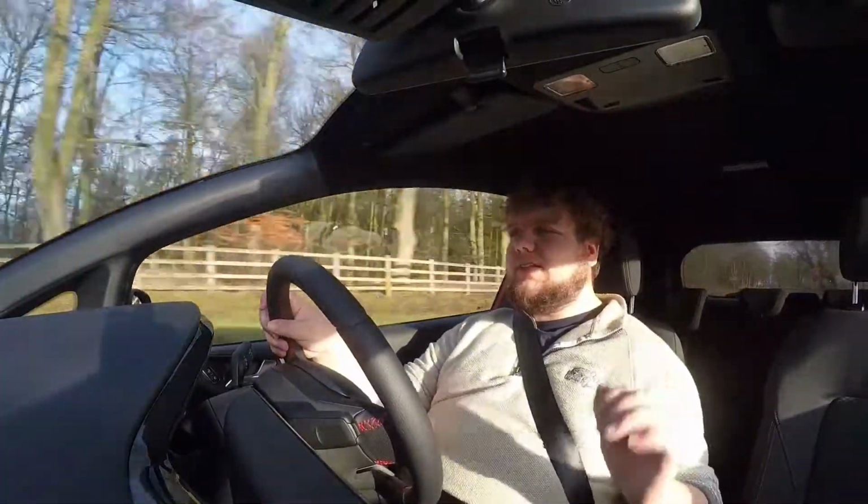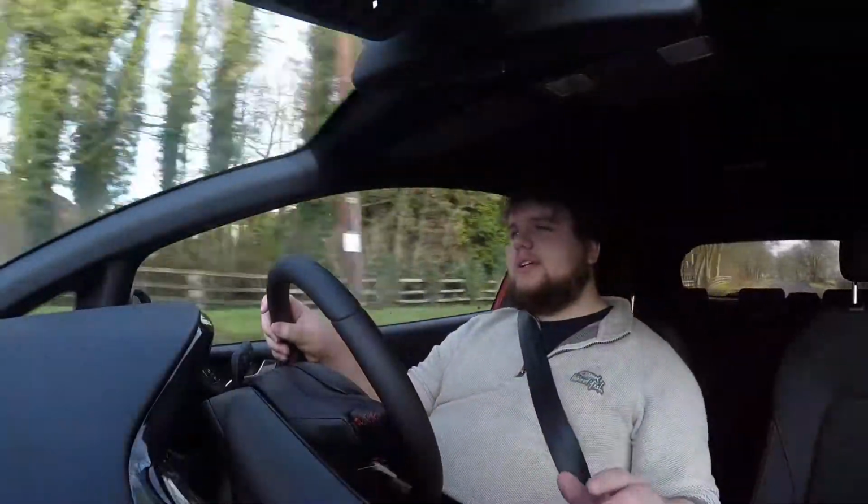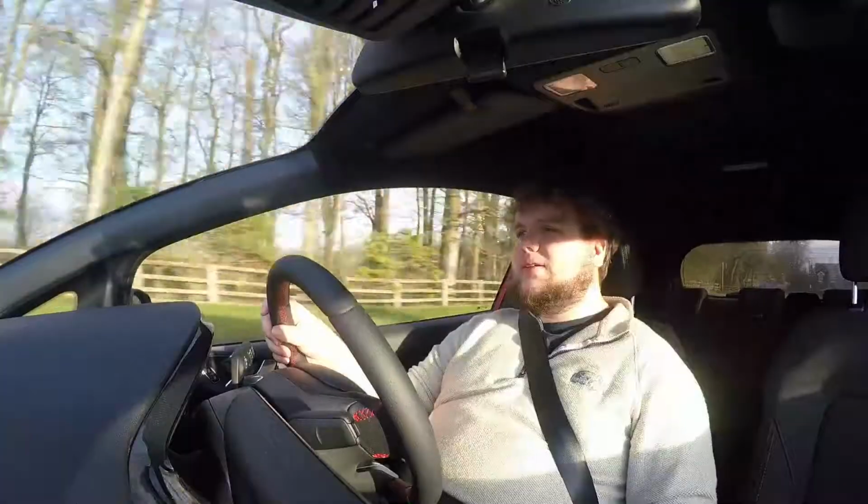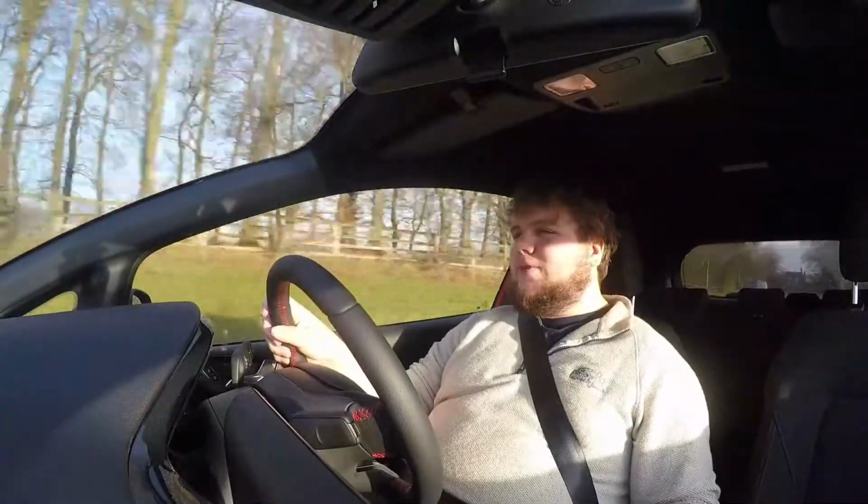The back seats fold down. It's a 40-60 split. They don't go completely flat, but it does provide a larger loading area, and you will be able to fit bags in. There is no raisable boot floor in this car. I believe you can get it as an option.